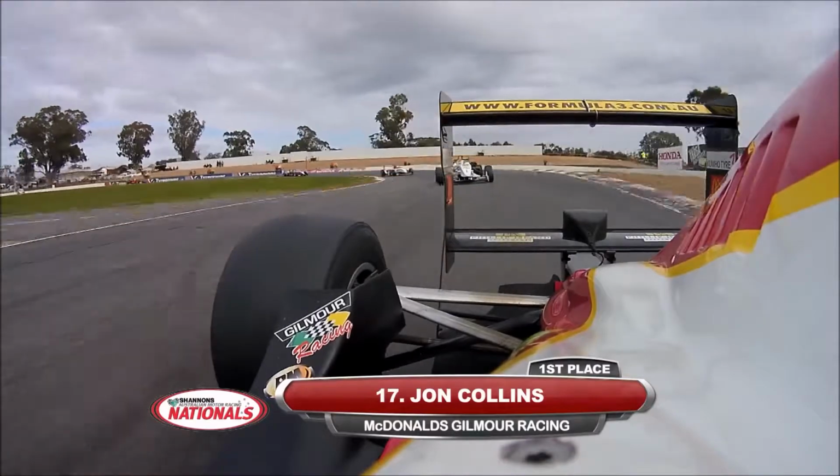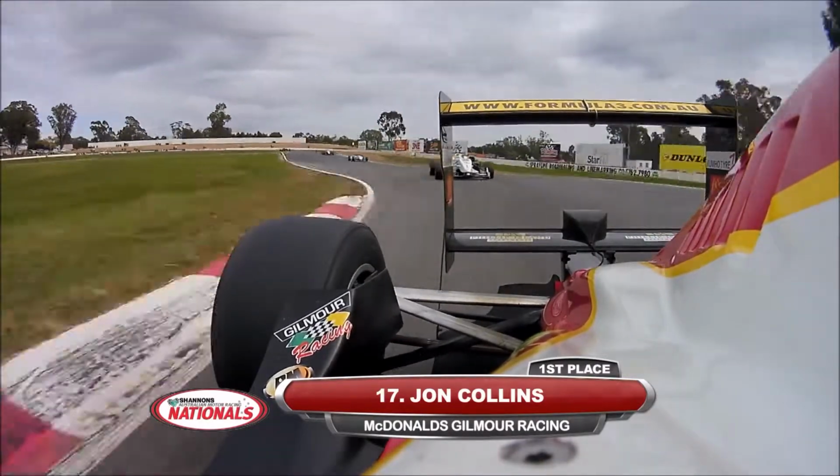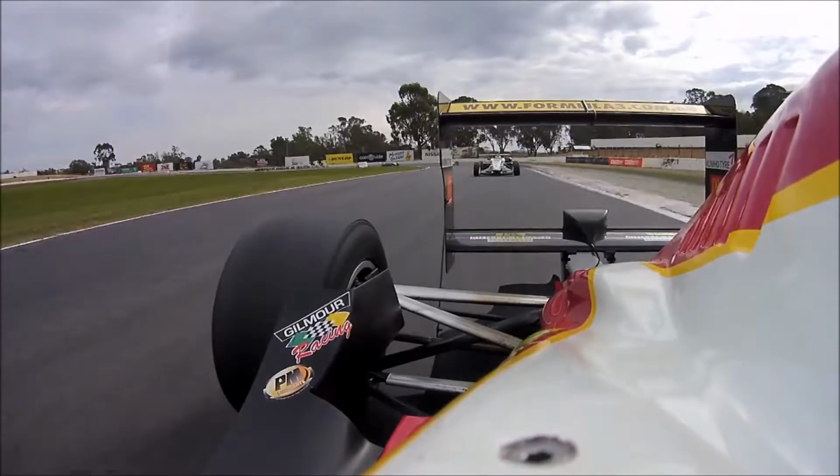They swing through turn 3. Overcast conditions here today at Winton Motor Raceway. They need to settle in. It's a long, long race ahead.